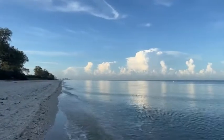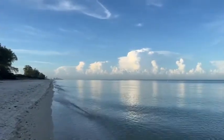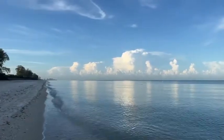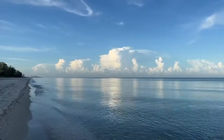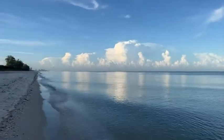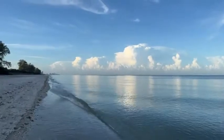Boy, yesterday afternoon we had a gully washer up here in North Naples. It hit at around 5:30. Man, some ferocious lightning, booming thunder. Whew.